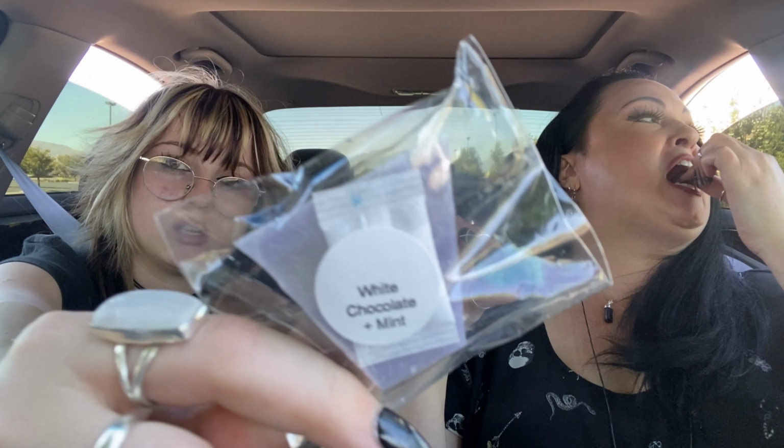Which one's this one? That one's a 5 for me. That one's a green apple pear, but I don't really get it. I think this is more like a key lime. Key lime. I'm gonna eat this whole thing. Watch.